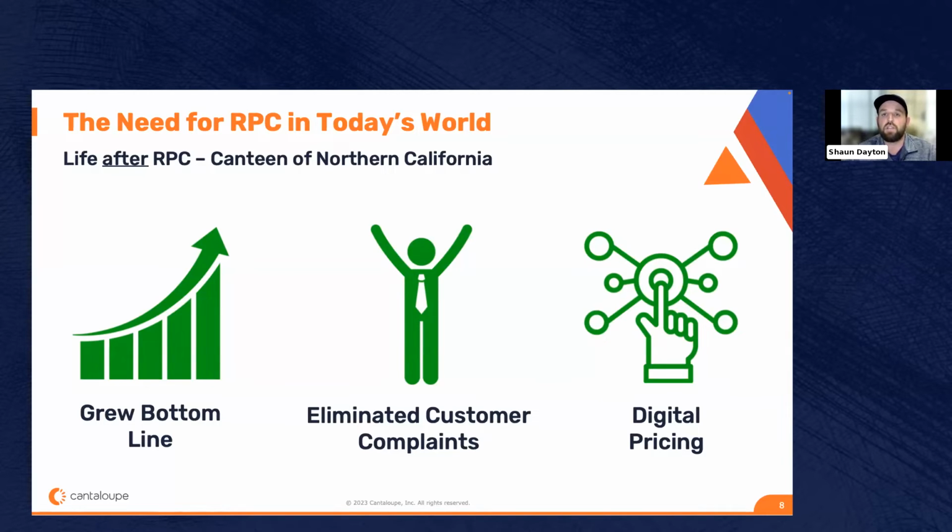Eliminated customer complaints. This was a huge one for us. With RPC, they no longer see a service technician or a driver going in there and messing with the machine settings or the buttons or anything like that. We coordinate our price changes towards the later afternoon. Our largest sales time is from about 7 a.m. to 2 p.m. That captures when they get there, they buy coffee, a drink, a snack before lunch, and so on. So we do our price changes right around between 2 and 3 p.m. Those take place with the DEX reporting and everything else, usually right as everyone's starting to leave for the day. So when they come in the next morning, the prices are increased. They never saw anyone go there.